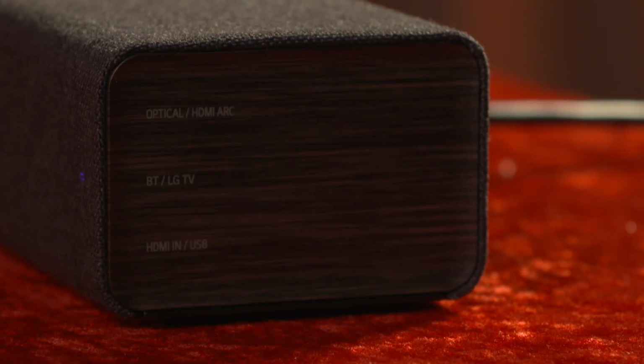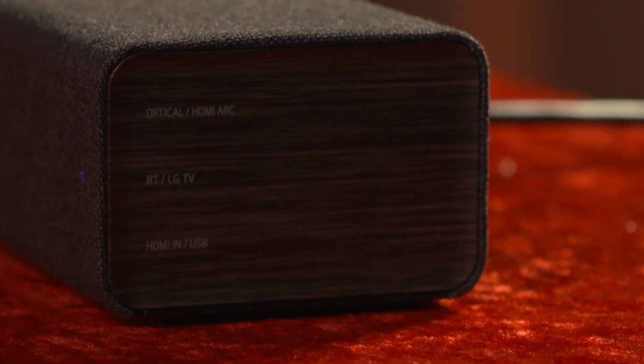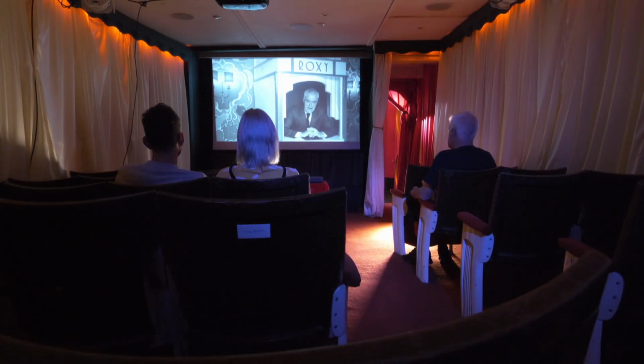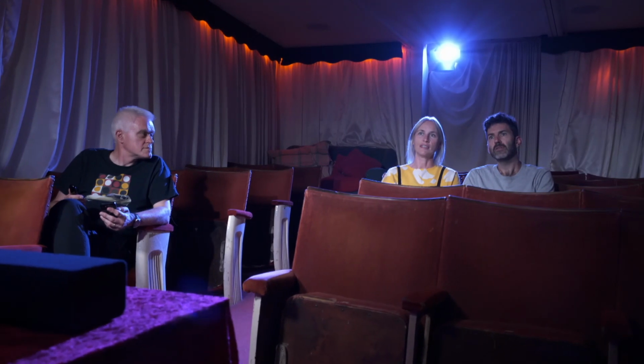The LG boasts something called AI Sound Pro mode, which they claim adapts the sound automatically based on the type of content you're watching. But does it work? I think the sound clarity is very clear.